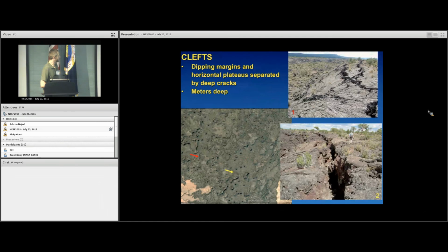Now, to accommodate that uplift, you basically have to form large cracks in that crust. So almost always along the margin of one of these rises, you will encounter these clefts. It's really disorienting sometimes to be walking across a plateau and you get this sense like, all right, yep, I'm on the ground here, and all of a sudden you run into a crack that's 8, 9, sometimes 10 meters deep.